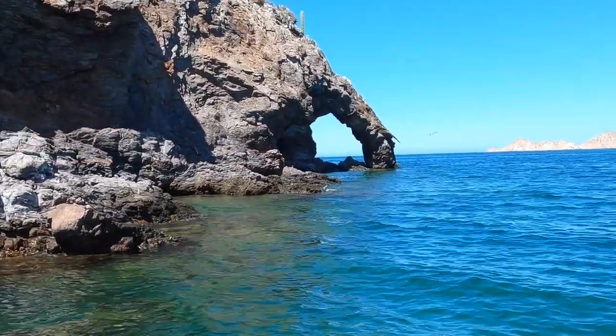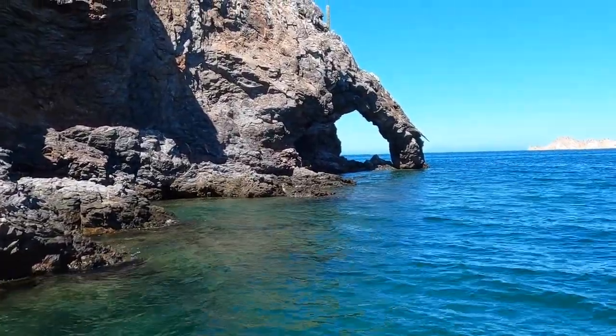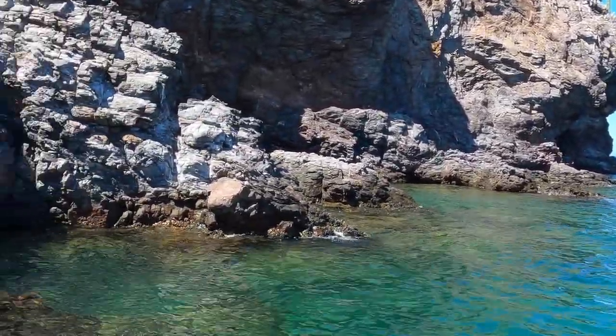White rocks to the right of the arch, it's called Granite Island. Remember that for next time. That's where we're going to see the seals and sea lions.